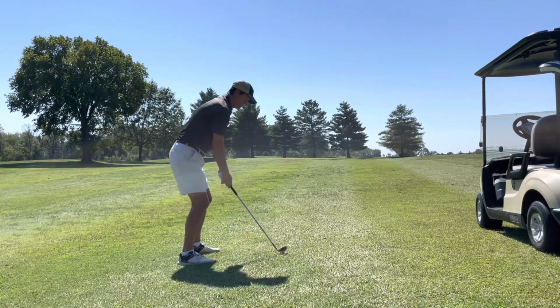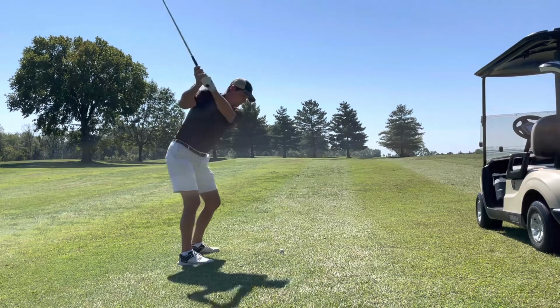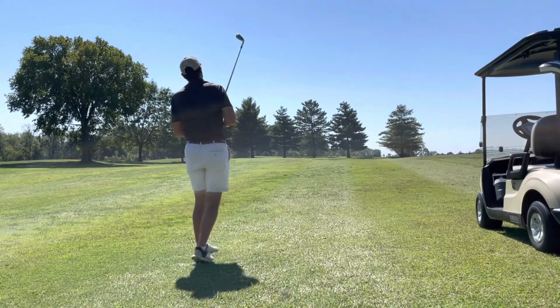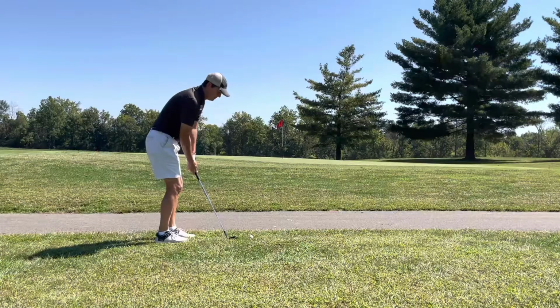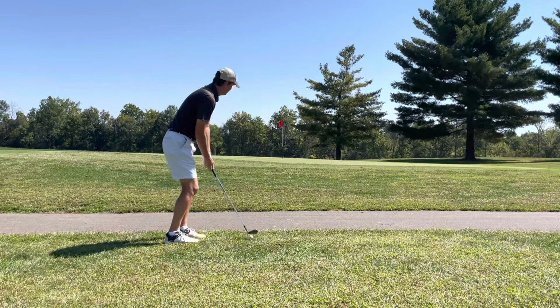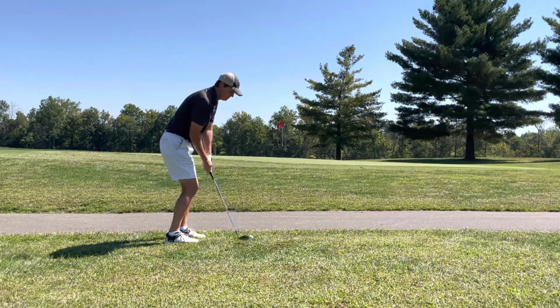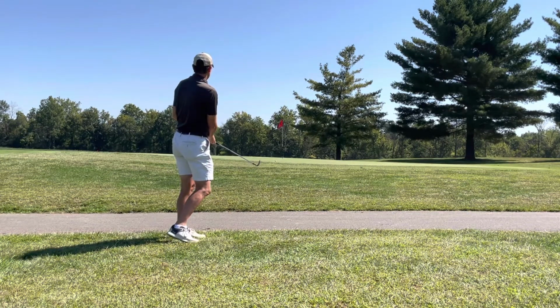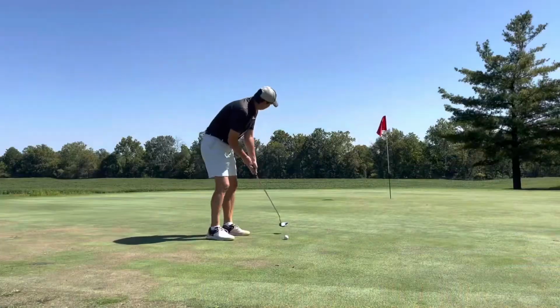I think I have my 50-degree wedge. And didn't hit that very good. Flared it off to the right, but pin high. So sand wedge, hopefully a good chip. Can get up and down. Hit that a little scruffy, but got it on the green.